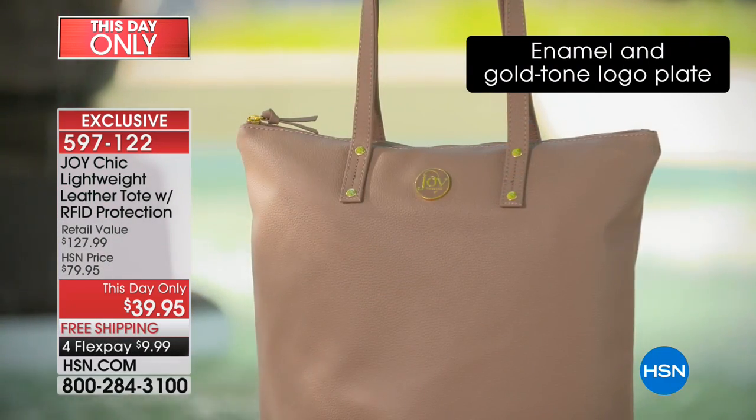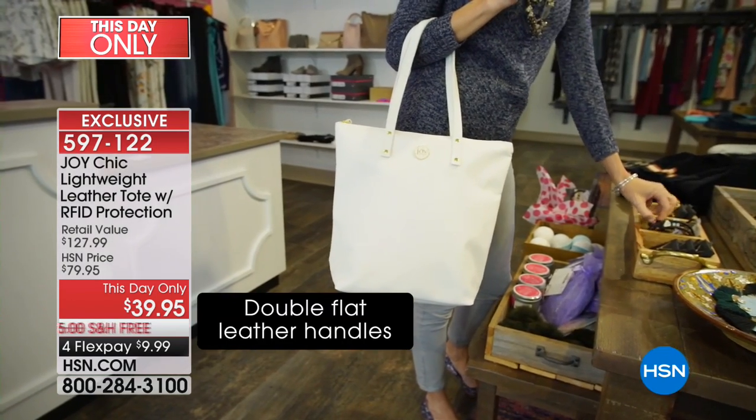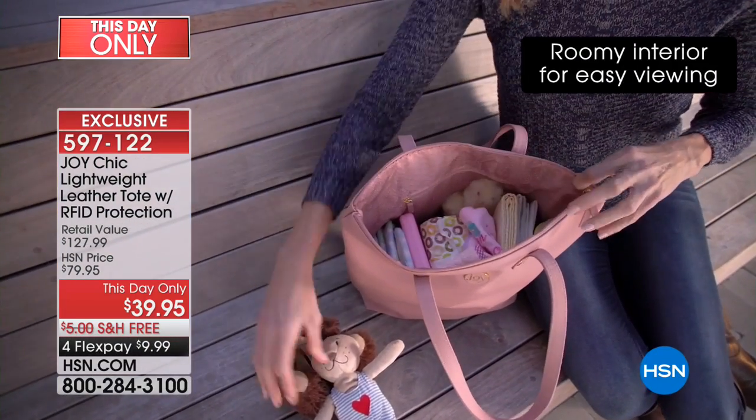Most totes like this, don't they have a zip top? Nope. And I'm a fanatic about that. You know that. And the double handle. Just so many things about it. I love it. It truly might be the best.